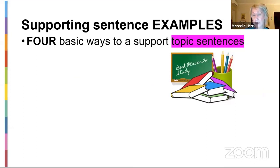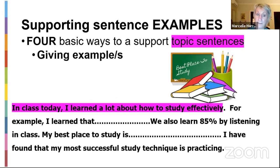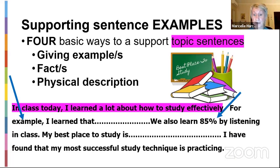These are 4 basic ways to support your topic sentence, and your topic sentence might be, in class today, I learned a lot about how to study effectively. Then you give an example. That's your next sentence. For example, I learned that you need to take notes to study. Okay, there it is. Then you give a fact. You also learn 85% by listening in class, and using the percentage shows me that I'm giving them a fact. Then I give them a physical description. My best place to study is, and there we are describing where we study.